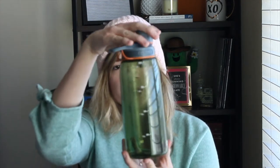So this kind of serves me as motivation because I know it's a full liter. So I know that if I drink one, at least I had 1 liter, and then I try to push myself to refill it and drink at least 2 liters a day. And it helps with that accountability. So I really, really like that.